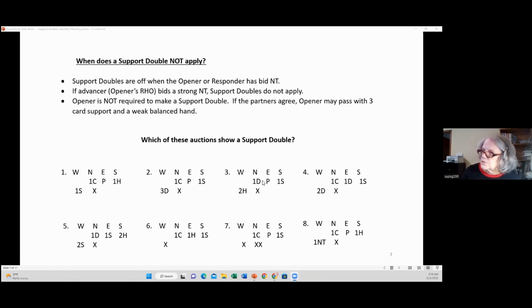The next one, north opens a diamond, south bids 1 spade, west bids 2 hearts, north doubles. Is that a support double? Yes, it is. 1 no trump by north, 1 diamond by east, 1 spade by south, 2 diamonds by west, double. Is this a support double? Yes. East's call here has no bearing on whether that's a support double.